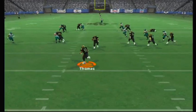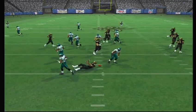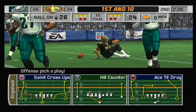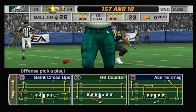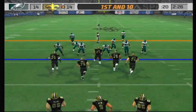This one is taken by Thomas. He couldn't stop them from getting into the end zone the last time out. Thomas on the return. Almost at the 2-minute mark. Ball now on the 26-yard line.